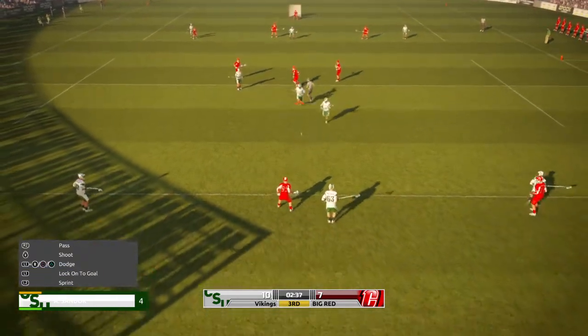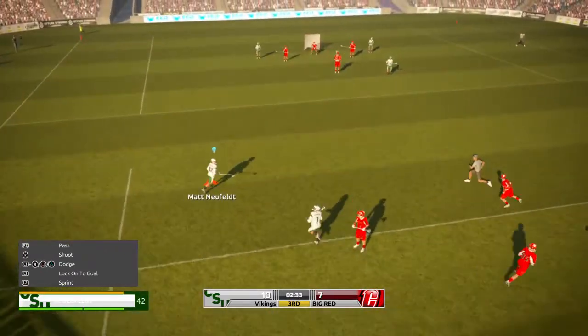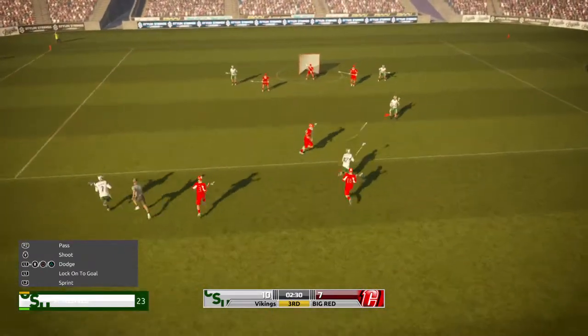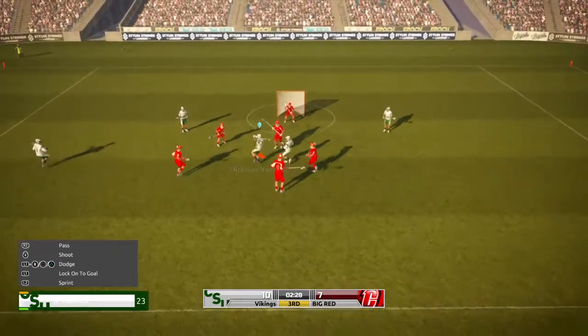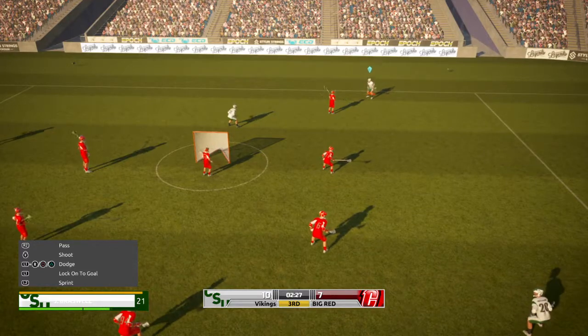Sometimes as a long stick, you just gotta put your head down and make your own opportunity. And the away team goes straight on attack. So here comes Matt Neufeld getting it into Yormick. With the shot. Hesitated for a second, then shot it, but he's not able to find it. Goes wide.